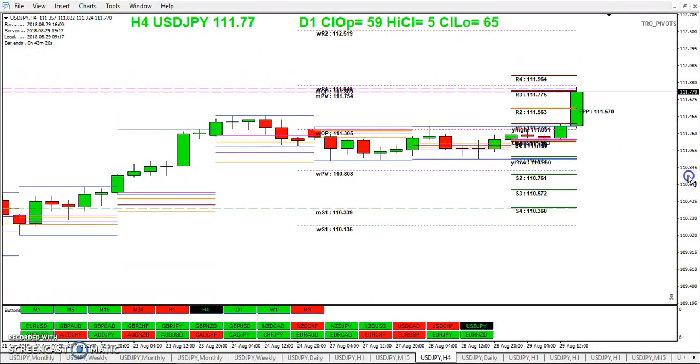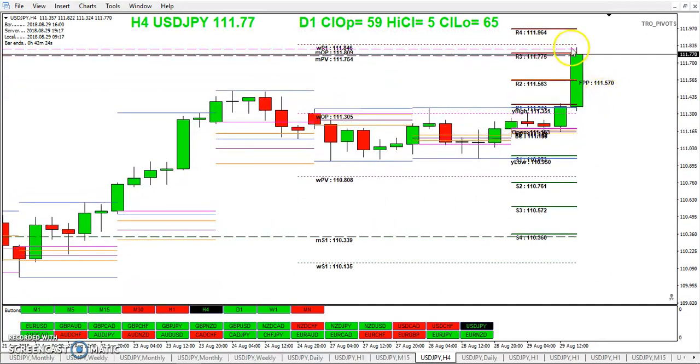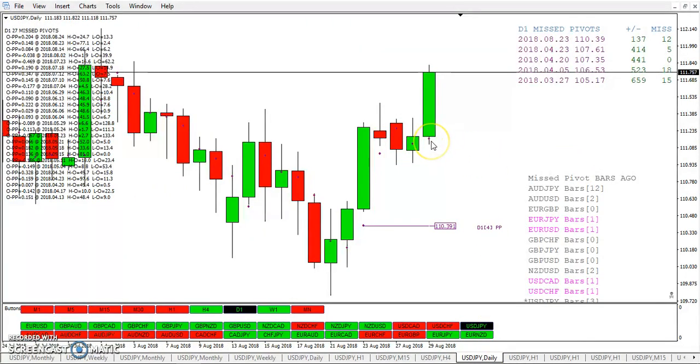Now there's a weekly R1 right here. I was thinking we'd hit the weekly pivot. Maybe that'll get hit sometime next week. Maybe even this week. You never know. And you can see here we took out the pivot. There's that open pivot. Now we're 137 pips away from it. Might take a week or so, or that might be a missed pivot for the rest of the year. Don't know. We can find out. Stay tuned, right?